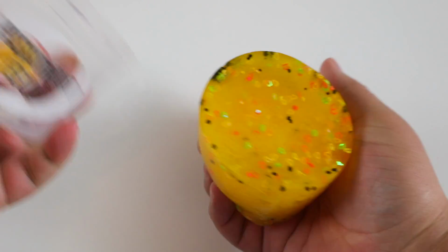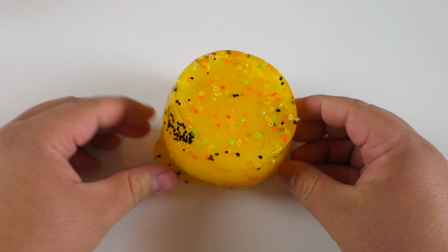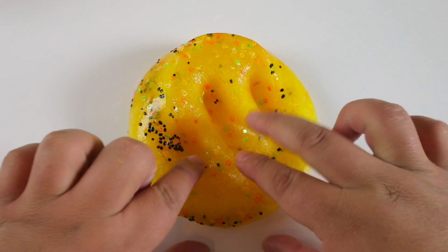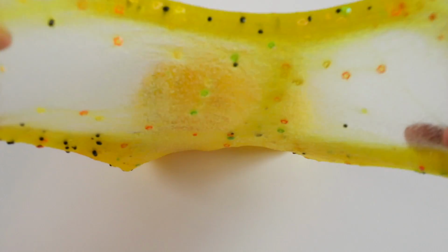It's really, really nice. It's actually still clearing up here, so if you can see at the bottom, it's a lot more clear than it was at the top. So yeah, it gets even more clear, even though it's scented. It's amazing, and I love all the little add-ins.